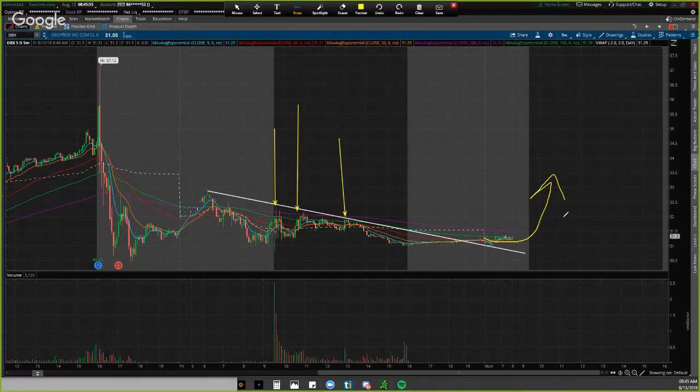I'm not counting Dropbox out to the short side, but I will be anticipating Dropbox will be a long bias play today, considering the gap down did not fade out and we actually held pretty well. And I'm interested to see if Dropbox is going to squeeze out some of the short sellers from Friday and cause an early morning squeeze like that.